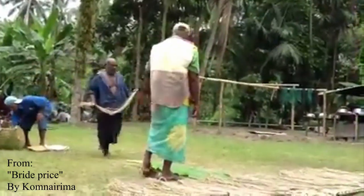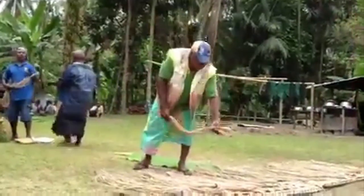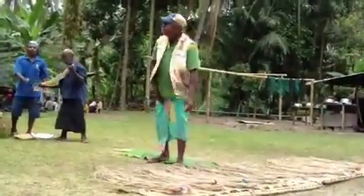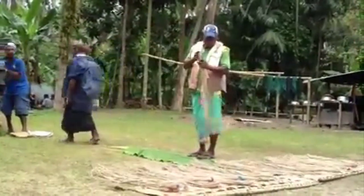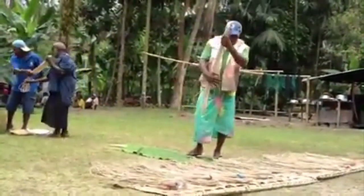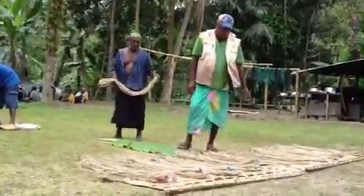This is laying out the shell money in payment of the bride. This is being laid out by the family of the bridegroom.